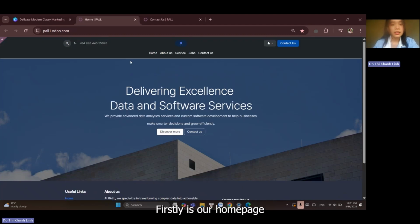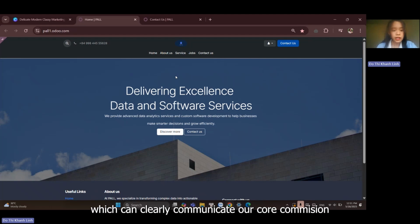Firstly, is our homepage. We include the headline "delivering excellent data and software service," which clearly communicates our core mission to provide advanced data analysis and software solutions that help businesses make smarter decisions. This sets the tone and direction of our entire website.